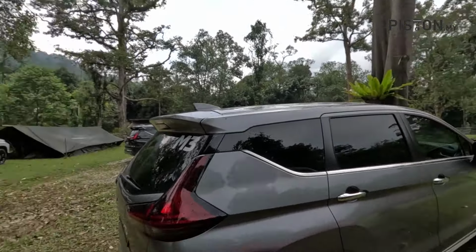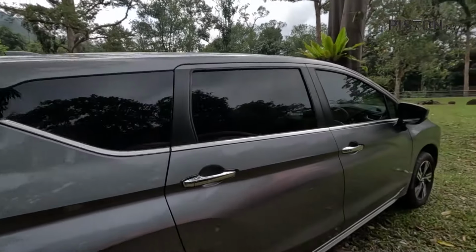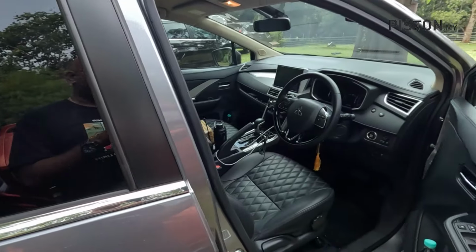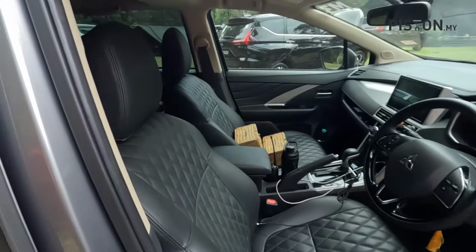Alright guys, before we jump inside the new Xpander, I'm going to show you what the old Xpander looked like. Now, I'm not quite sure who this car belongs to. It's a Mitsubishi Motors Malaysia company car, but I'm not sure who's driving it. So I'm just going to quickly jump inside to show you what it's like and where the Xpander came from and where it's going.